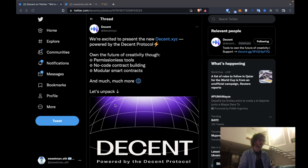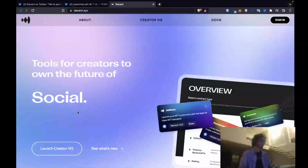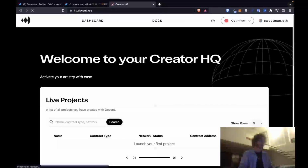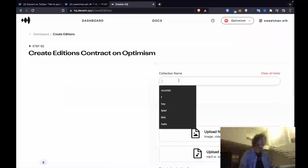Today we're going to be taking a look at the Decent protocol by making an NFT. First thing I'm going to do is check out the Decent post, and we're just going to go to the new DecentXYZ. And I'm just going to go straight to launch the Creator HQ. And from here, I should be able to mint an NFT. I want to mint an edition, which is an ERC721.